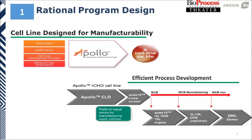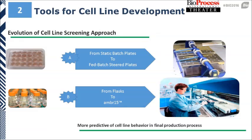All right, so that was about the rational design. Now about the actual tools for acceleration of the timeline. So the first set of tools were around the cell line development. We were looking at how to shorten the timeline, and we implemented two major innovations that allow us to achieve the goal.